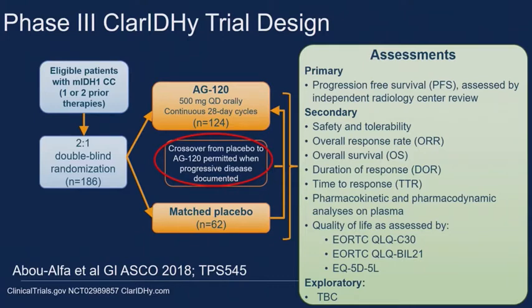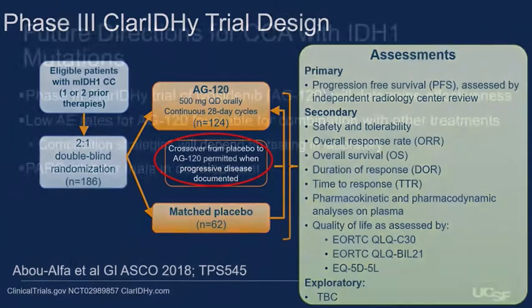This is a huge accomplishment because none of us want to put somebody on a placebo and not have activity. So this gives both the science of being able to see and detect a difference statistically, but also a chance to be treated with active drug for everybody.